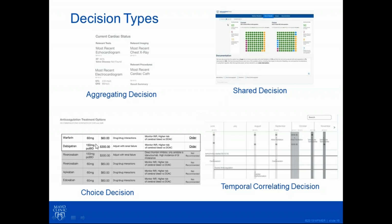A choice decision is I can choose from among actions that I could take for this patient. I could order any one of these medications. And a temporal correlating decision is just a timeline type of decision. How do these inputs relate one to another over the course of time? So again, each of these comes from a decision model, but the annotations on the decision model that tell the application what type of decision it is drive the UI.